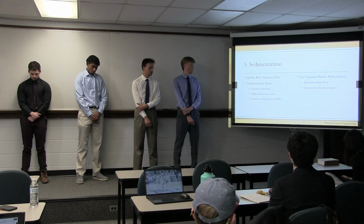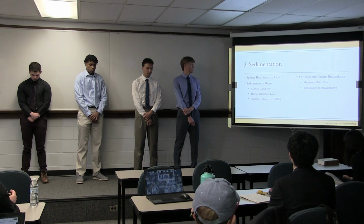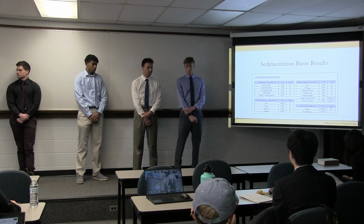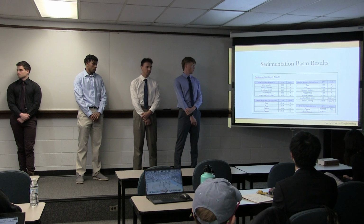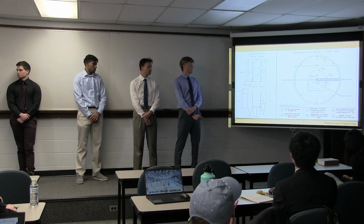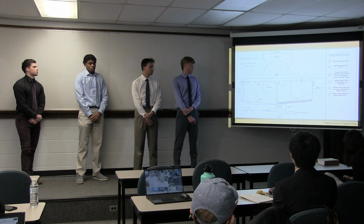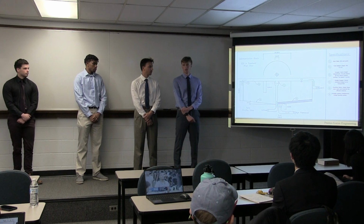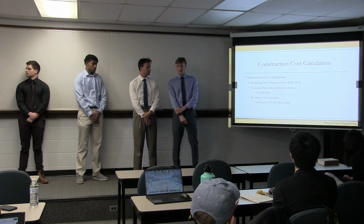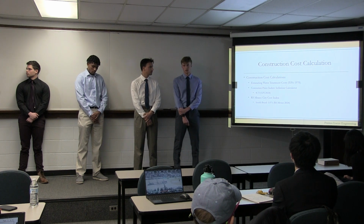So each one of these will be able to handle the daily maximum flow rate when the other line is taken off. So the results once again indicate the tank dimensions, as well as the sludge loading rate. The water will flow in underneath and come up through the middle and then settle to the outside. And the sludge scraper on the bottom will rotate around to collect sludge and remove it so it can be taken off-site.